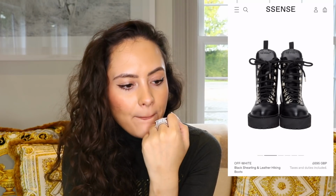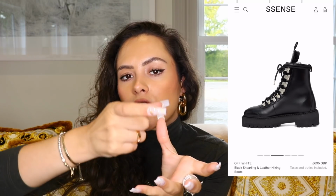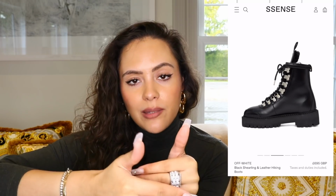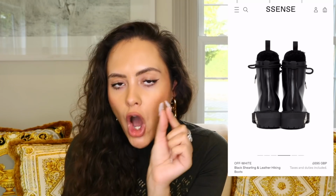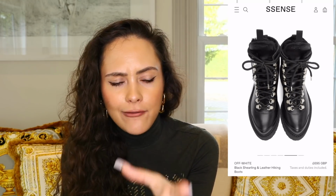Anyway, little bit more of an edge, very different style. The toe is a lot shorter than the toe on biker boots, if that makes sense. Not too much happening, very easy to style, got a little bit of silver hardware detailing there.